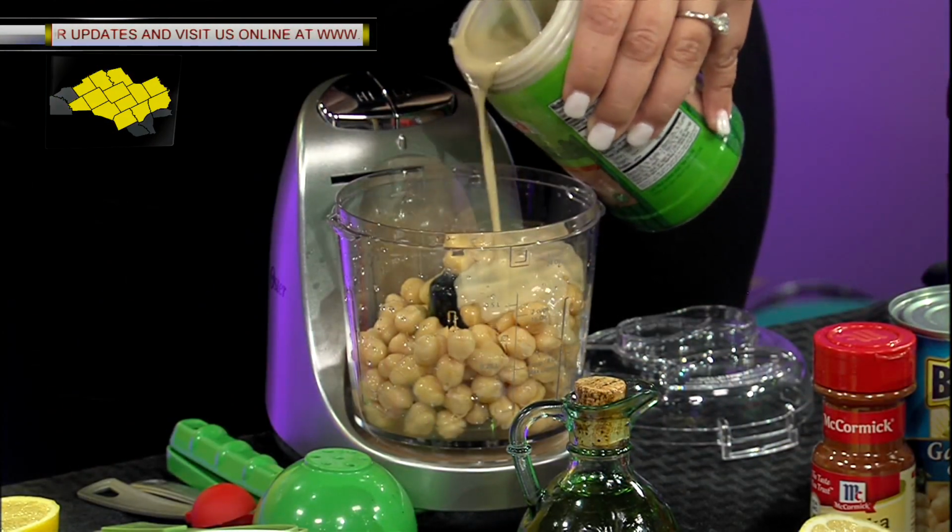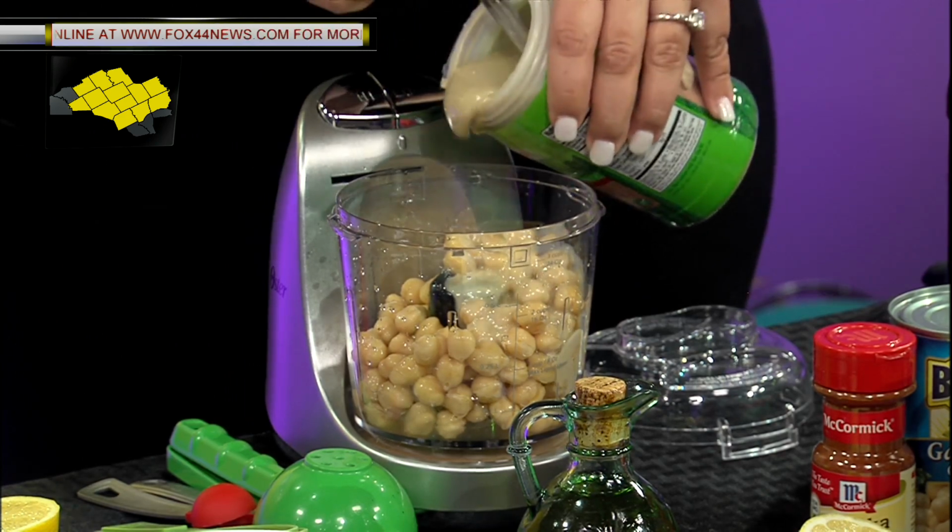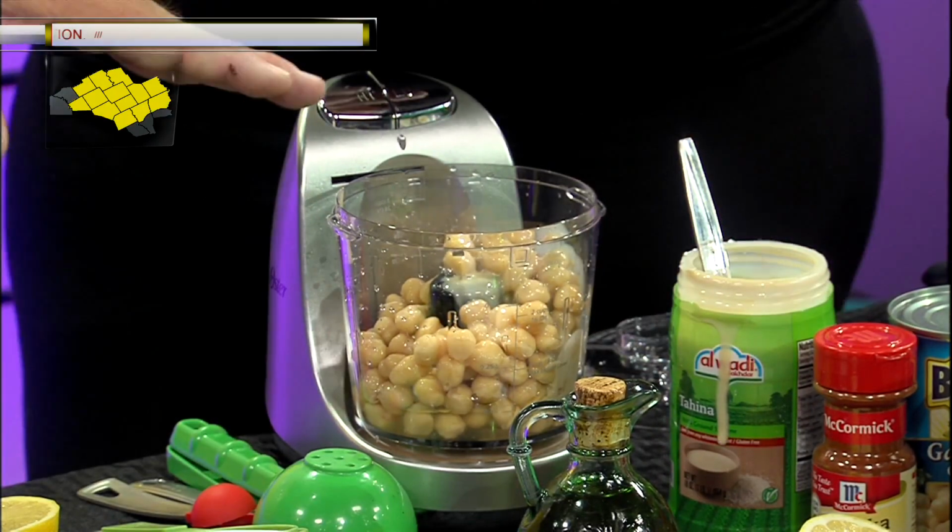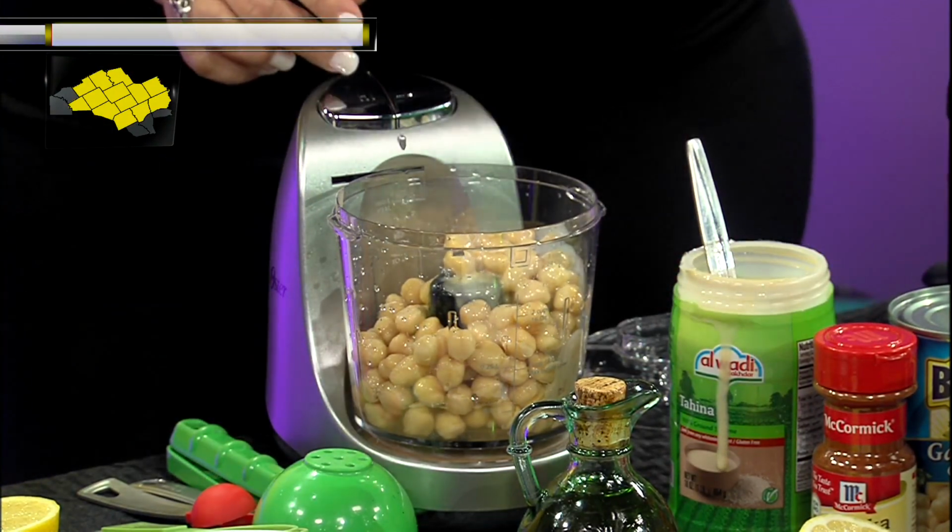And the good thing about this is it's gluten-free. I know that a lot of people now are very conscious about gluten intake, or some of them even have a gluten allergy. Like my daughter, she has a gluten allergy. So you're just adding a little bit to that. It's about 1/8 of a cup. Okay. So that's what we're adding to that.